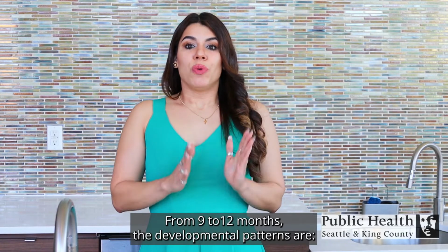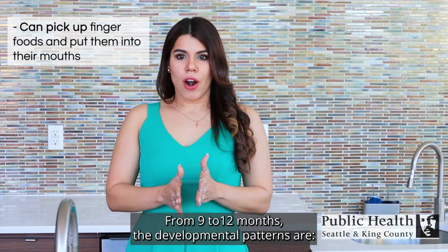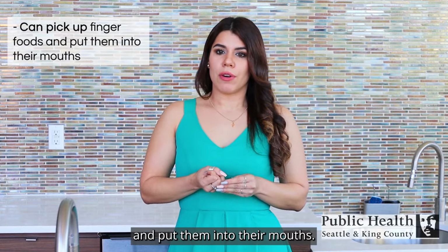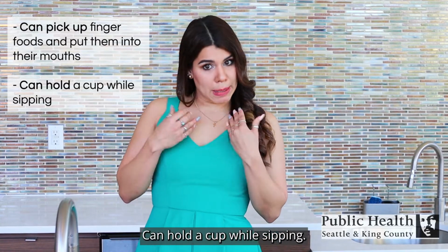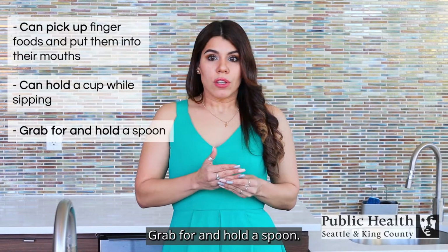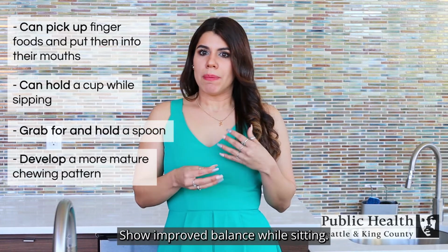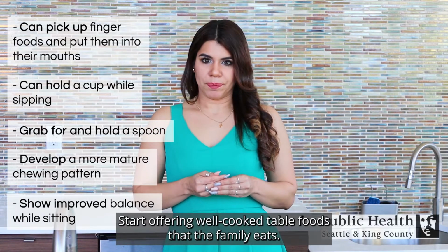From 9 to 12 months, the developmental patterns are: they can pick up finger foods and put them into their mouth. They can hold a cup while sipping. They can grab a fork and hold a spoon. They develop a more mature chewing pattern and they show improved balance while sitting.